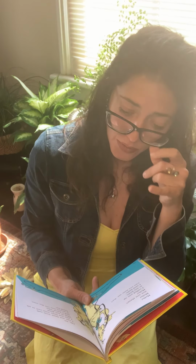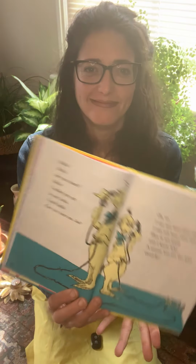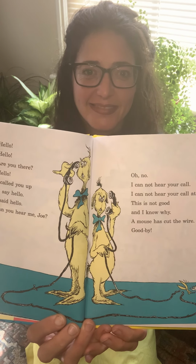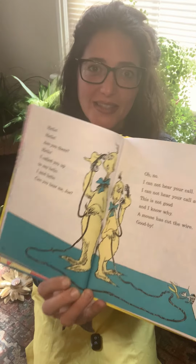Hello? Hello, are you there? Hello? I called you up to say hello. I said hello. Can you hear me, Joe? Oh no, I cannot hear your call. I cannot hear your call at all. This is not good, and I know why. A mouse has cut the wire. Goodbye. Again, this was the telephones that I used to use well into my 20s, actually.